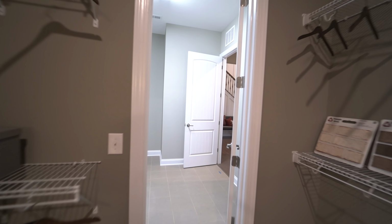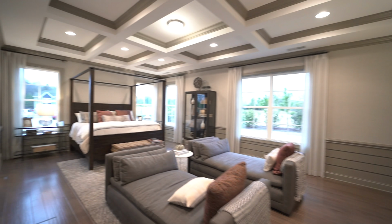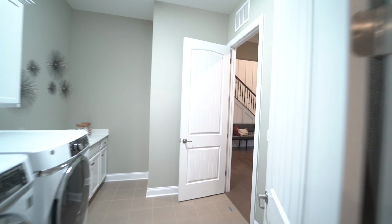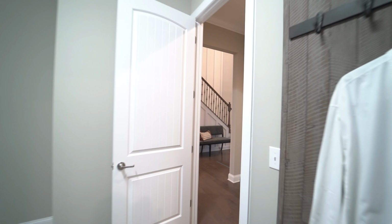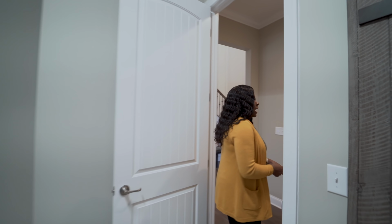How cool is that? You can easily just pick your clothes up and put them in the washer and go right back to your room. How convenient is that? That's pretty nice in my opinion. We're gonna head back out here. I just wanna show you guys this.